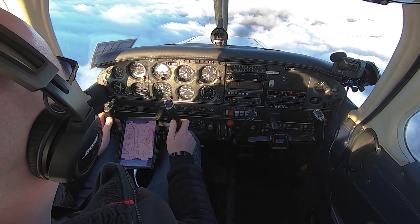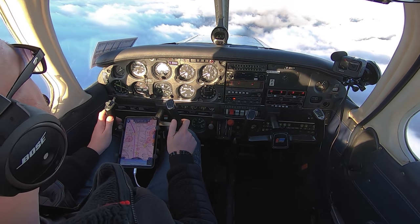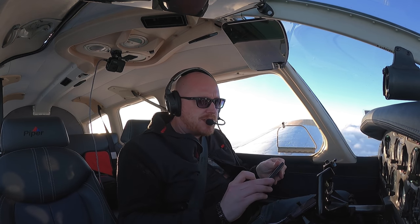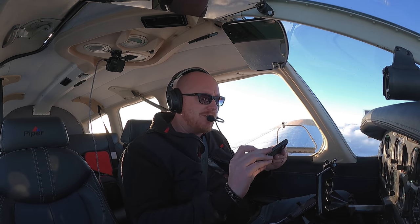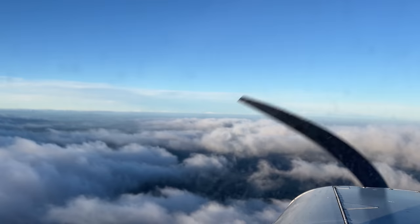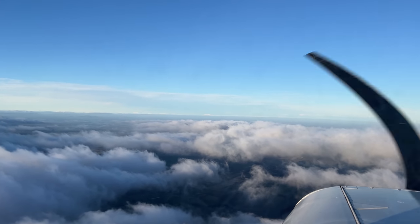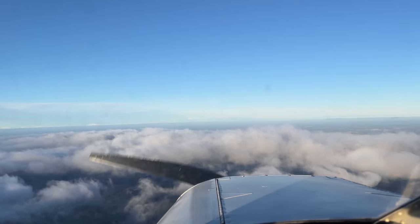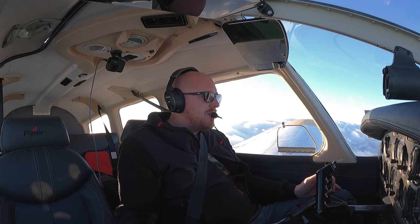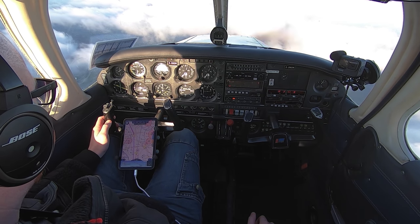Oh, what a lovely day. Oh, this is beautiful. This is why we like flying. I say it every time, but come on, every time I take a flight, the views never get worse. They just get better every single time. Look at that. Oh, the break from over the clouds. Somewhere over Nottinghamshire.